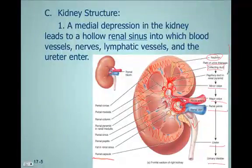So this tells you there's a medial depression in the kidney that leads to what's called a hollow renal sinus, into which blood vessels, nerves, lymphatic vessels, and ureters enter. So this area right here is the renal sinus, and it includes the renal pelvis. It's just saying the renal sinus is this area where the renal artery and the renal vein and any nerves are entering and leaving the area. So this whole area would be the renal sinus.